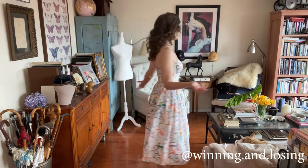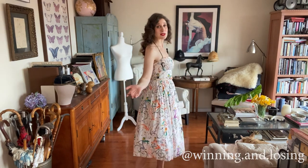So last but not least is this super, super cute novelty print dress that I got from the vendor Winning and Losing. And I just love this dress. It is super cute, a perfect summer dress. It has a matching belt, which doesn't always happen. These really thin halter straps and this cute little pleated shelf bust. And the print on this is so cute.